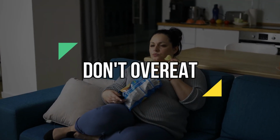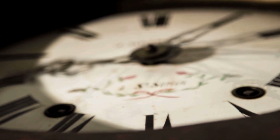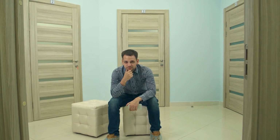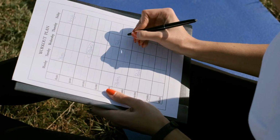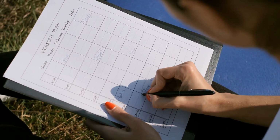Don't overeat. While it may be tempting to eat large meals during the eating window, it's important to avoid overeating. Consuming too many calories can negate the effects of intermittent fasting and lead to weight gain. Be patient. Intermittent fasting can take time to show results, so it's important to be patient and persistent. Stick to the fasting schedule and healthy eating habits, and the benefits will eventually follow.